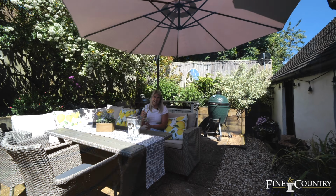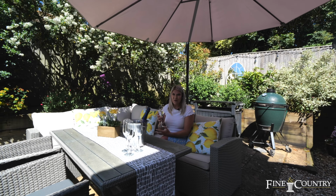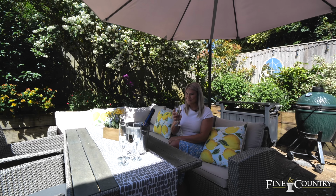I absolutely love this rear courtyard garden, perfect for al fresco dining, a dip in the hot tub, or just a glass of champagne in the sunshine.